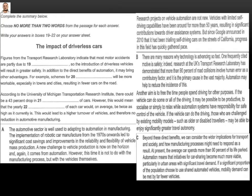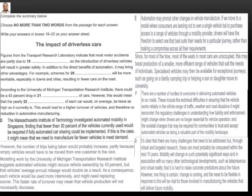Let's go on. According to the University of Michigan Transportation Research Institute, let's go to Michigan. E says automation may prompt other changes. Okay, we don't have something in C about Michigan, I think. Let me make sure. Sorry, D. Yes, D. I went to E. The Massachusetts Institute of Technology investigated automated mobility in Singapore, finding that fewer than 30% of vehicles currently used would be required if fully automated car sharing could be implemented. However, the number of trips being taken increased in part because empty vehicles would have to be moved from one customer to the next.